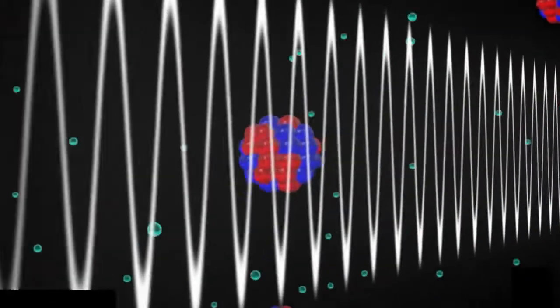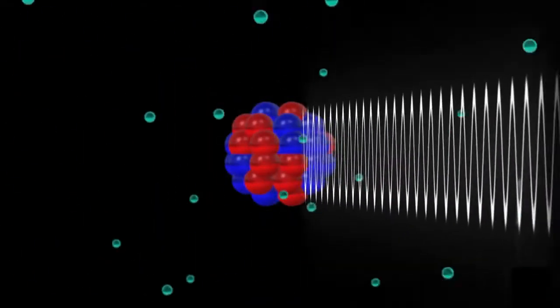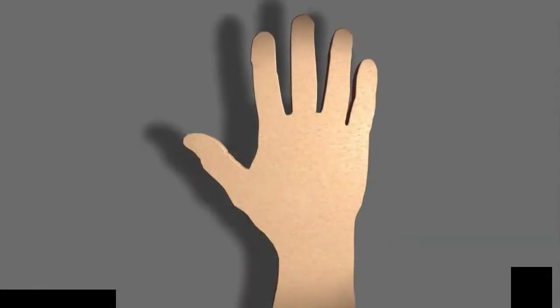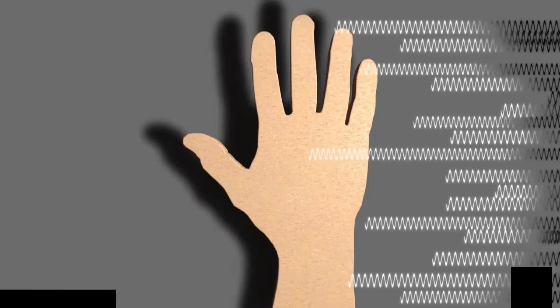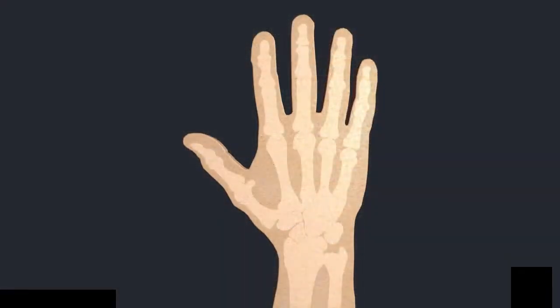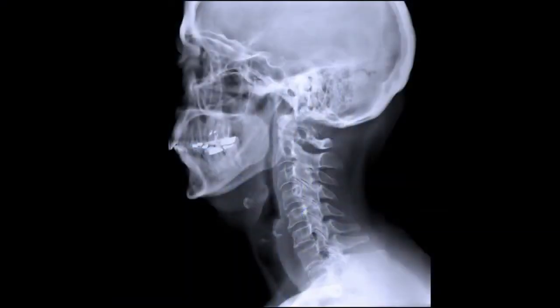Since bones contain calcium, a denser material than most other tissues, they are able to stop some of the X-rays and can thus form a shadow. If you place your hand in front of a flashlight, it will cast a shadow on the wall behind it. In a similar manner, X-rays directed at the body produce shadows on the opposite side that can be registered on film or on a digital sensor, so that bones are clearly visible while soft tissues, such as muscle, are shadowy.